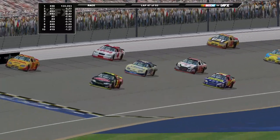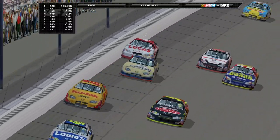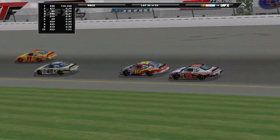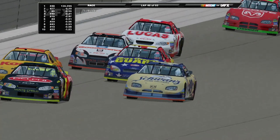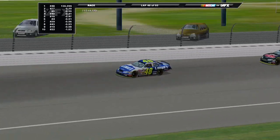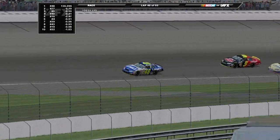Look at Ken Schrader up into the mix. He's worked his way all the way up into the top 5. He's now in 4th place. But look at Greg Biffle right underneath him, going to try to take that spot away. Biffle couldn't get there. Schrader cleared him heading into turn 1. Travis Kvapil doesn't have the best equipment, but he's trying to do his best to stay in race-winning contention just in case something happens. But Jimmy Johnson is out in front right now. Looks like nobody is catching that 48 car.